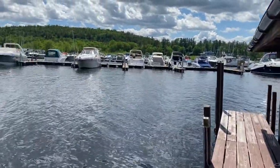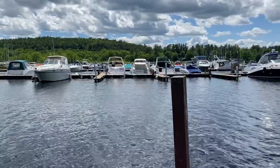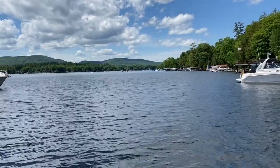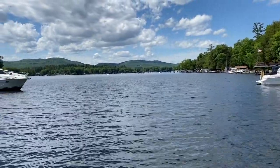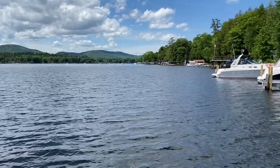Right next to a marina, so if you need to fuel up or anything like that, it's right there. And this is Harris Bay, so you can't really see the entire lake. This is just a tiny portion of the 31-mile long lake.